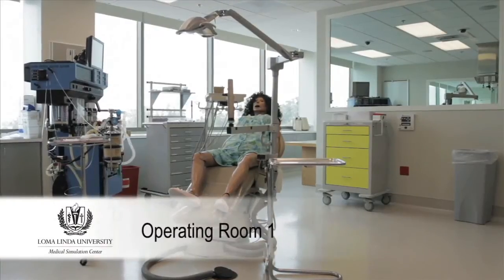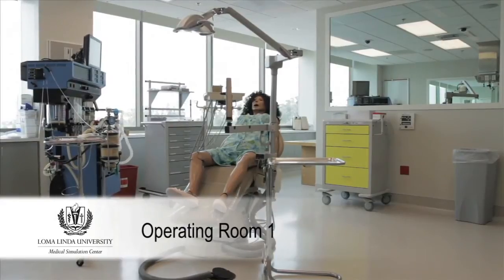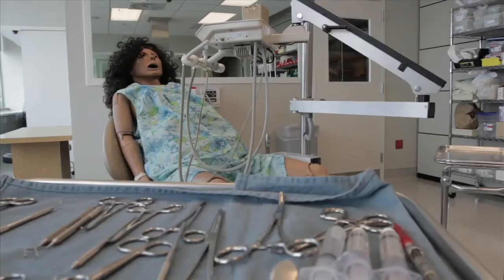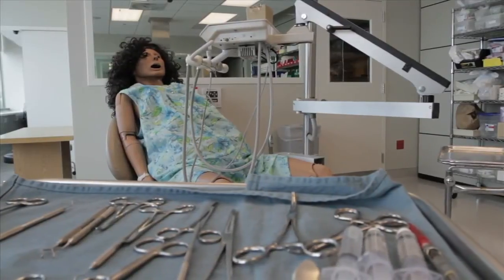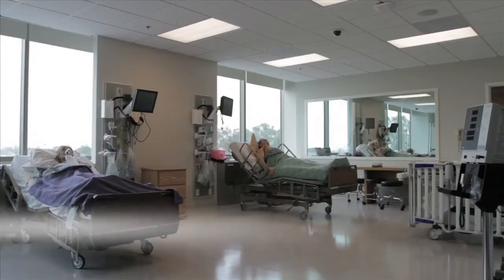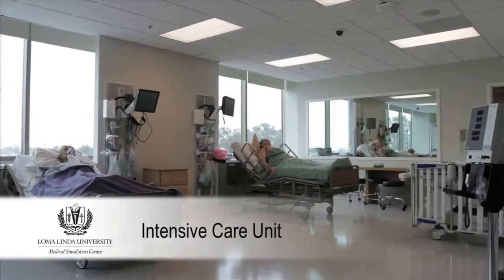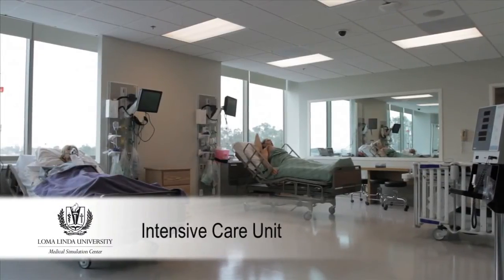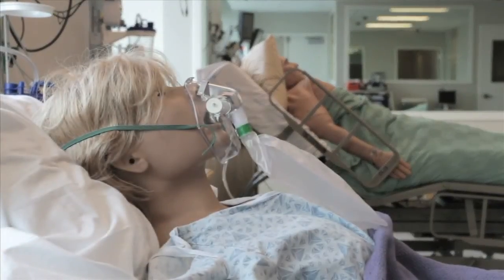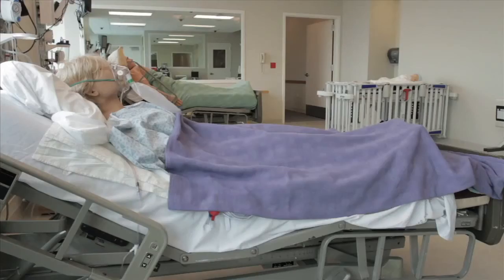OR1 is designed to accommodate dental students with a dental chair and functional anesthesia machine. This room can also be used for low-fidelity task trainer simulations. The intensive care unit provides the space necessary to house multiple hospital beds. Equipped with several fully functional head walls, learners have the capability to perform the tasks essential to the ICU.